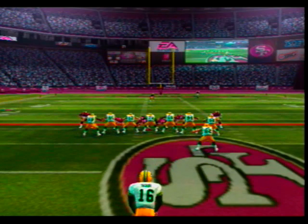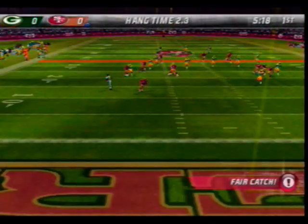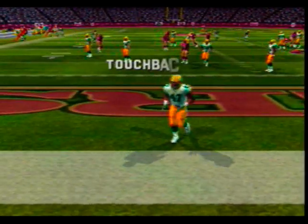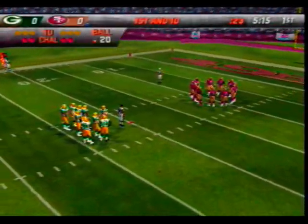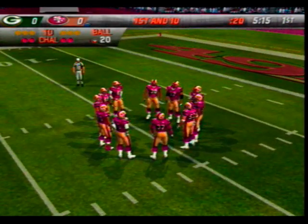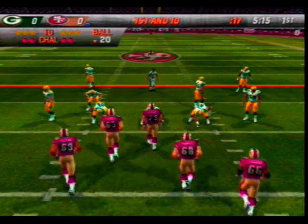Tucker will come in now to punt it away. Cox sets up, waiting for the punt. Fair catch called for. Ball on their own 20-yard line.